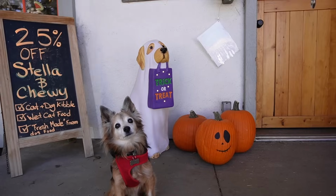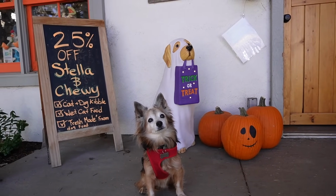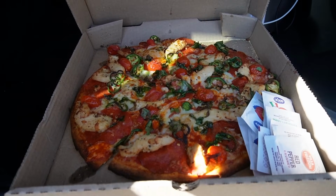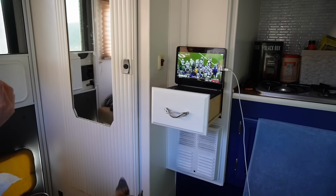Spent the day just walking around town, and we didn't buy anything. Barkley got a ton of free treats because it's a very dog-friendly city, but we picked up a pizza to go for dinner later, so now it's time to head back to the same campground we were at last night and probably watch some football and hang out.